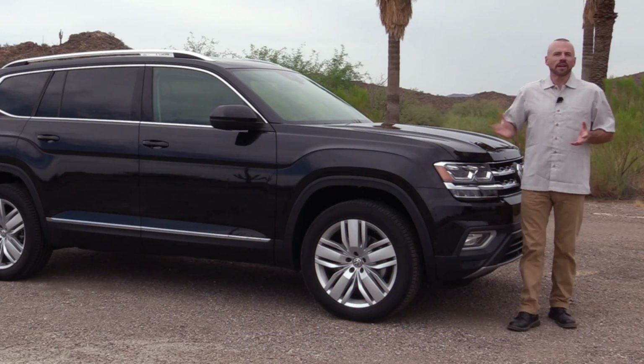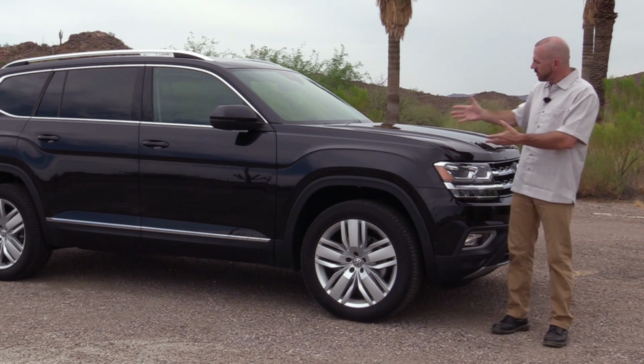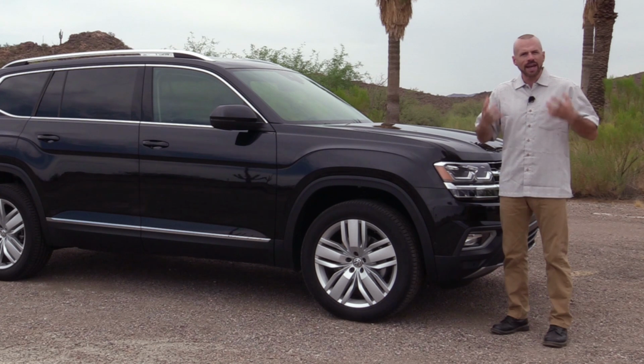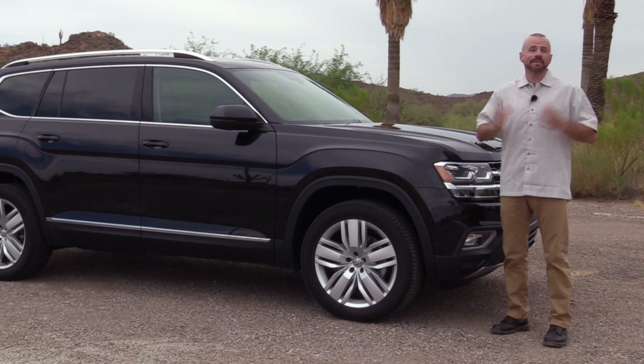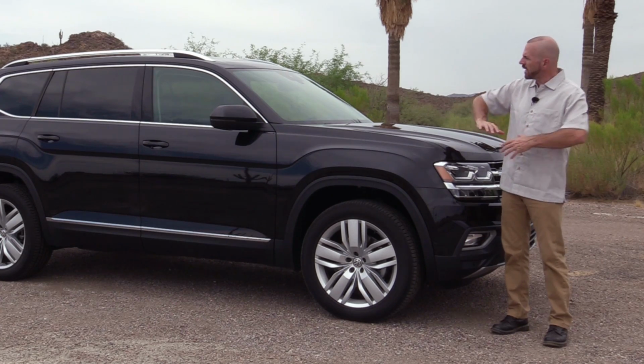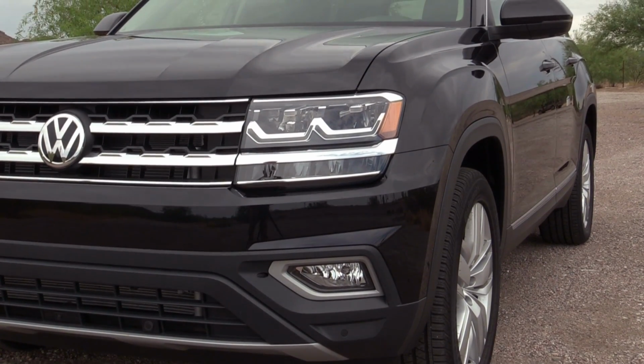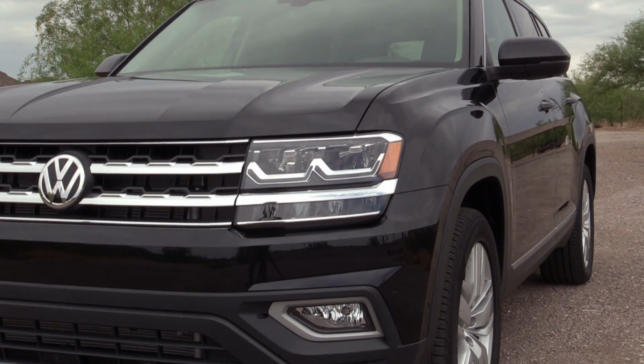On the measure of quality, I spend a lot of time on these cars looking at panel gaps, body panel fit and alignment, the paint finish, materials, how the interior fits together, things like that, listening for rattles. This is a vehicle that I'm very impressed with, not only in how well it's presented, how well it's put together. This paint finish is mirror smooth, but it's very tight going down the road.